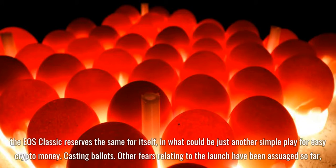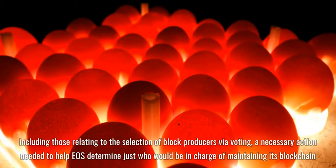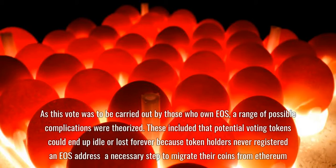Casting ballots. Other fears relating to the launch have been assuaged so far, including those relating to the selection of block producers via voting, a necessary action needed to help EOS determine just who would be in charge of maintaining its blockchain. As this vote was to be carried out by those who own EOS, a range of possible complications were theorized. These included that potential voting tokens could end up idle or lost forever because token holders never registered an EOS address, a necessary step to migrate their coins from Ethereum.